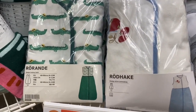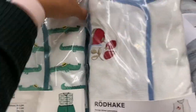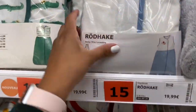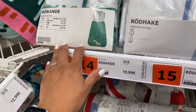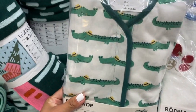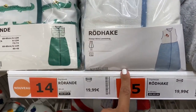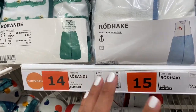Next, we have these sleep sacks, and I believe in sleep sacks so much. These have helped so much keeping our toddler warm during the winter days in Paris. They do have different sizes. I believe this one with the alligators comes in a size for an 18-month-old, and this one comes in a size for somebody who is a little bit older than 18 months.